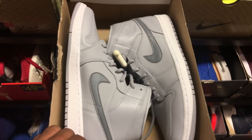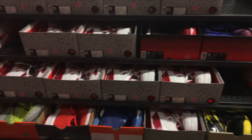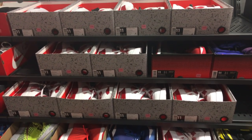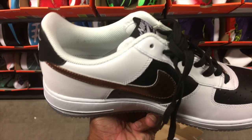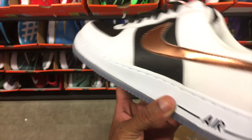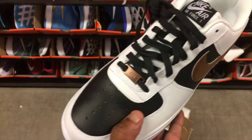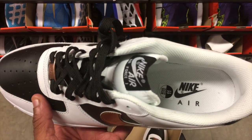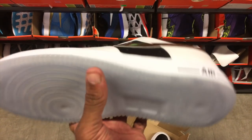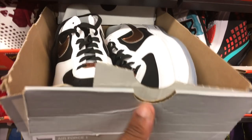Here, Jordan 1 mids. The gray joints. I bought my son these. These are 60 beans, minus 20% off. They got a slew of 4s, y'all. All size 11. These Air Force 1s are not bad at all. These low joints. You got the copper swoosh, Nike Air in the back in white, black toe box, copper tag, lace tag, black and white Air Force tag on the tongue, black and white Air Force stamp in the sole, clear outsole, not a bad shoe. How much are these joints? These joints are $50 plus 20% off. Not a bad shoe, y'all.